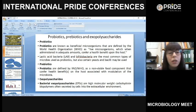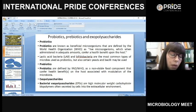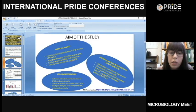About the prebiotics, the World Health Organization defined them as a non-viable food component that confers a health benefit on the host associated with modulation of the microbiota. Exopolysaccharides coming from bacterial cells are high molecular weight carbohydrate polymers often secreted by cells into the extracellular environment.